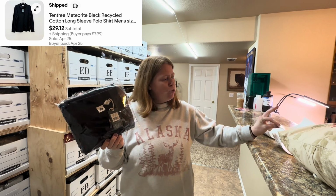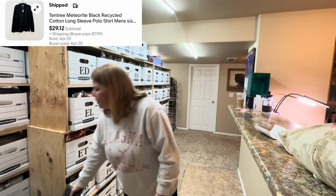This is the brand 10 Tree. I like selling this brand a lot. I picked this up at a regular Goodwill and it sold in probably less than a week of being listed. I paid $7.99. It sold for $29.12 plus ship, so very happy with that.